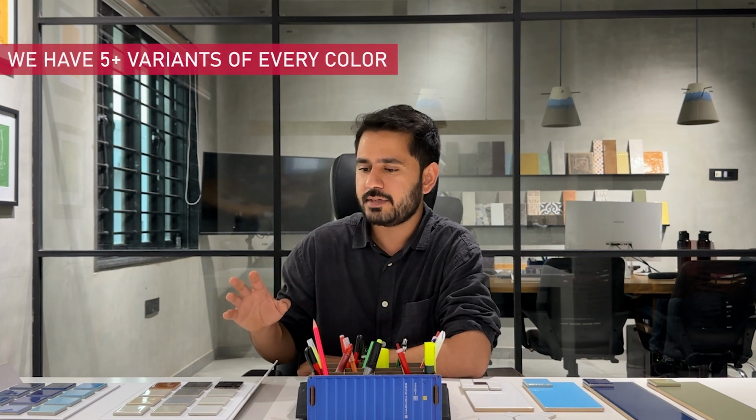Not just the gray; it can be done in the blue, in the green, in the beige color tone, in the red color tone, in the yellow color tone. Because we have more than 5 to 6 variants. Some of them, in the blue, we have more than 20 different tones of blue.